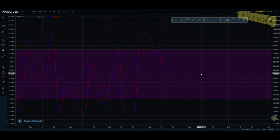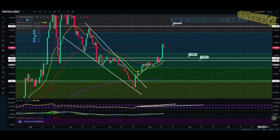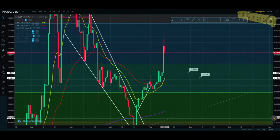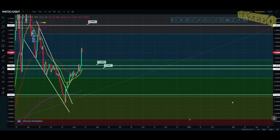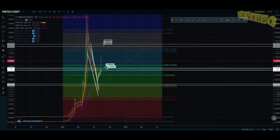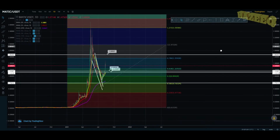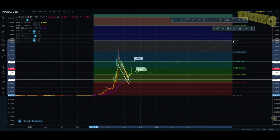And if that does end up happening, then we're coming back down to some key levels of support. Another key level of support that I do want to show you is this. Hold on a second, this is too zoomed in. It is the 0.5 on the fib. I have drawn out the fib from the start of back in December. Okay, there we go.